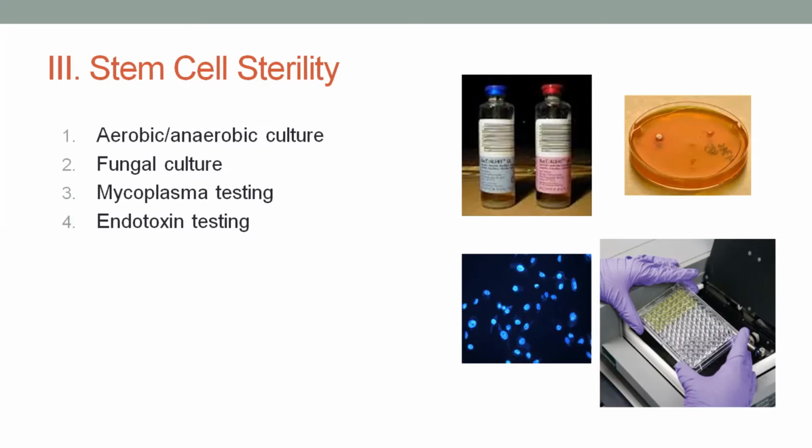And lastly, endotoxin testing would be required again for those stem cells that have undergone culture, since you know that the endotoxins may be present even if the organism is not present, and they are stable even with the application of heat. So testing will have to be performed to ensure that no endotoxins have been introduced during the multiple passages.